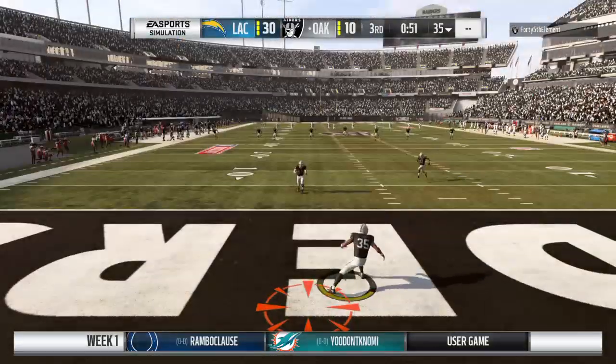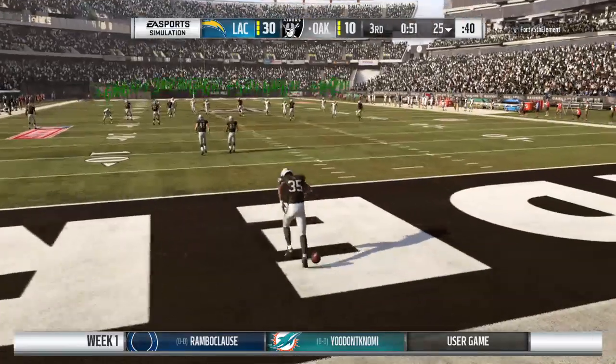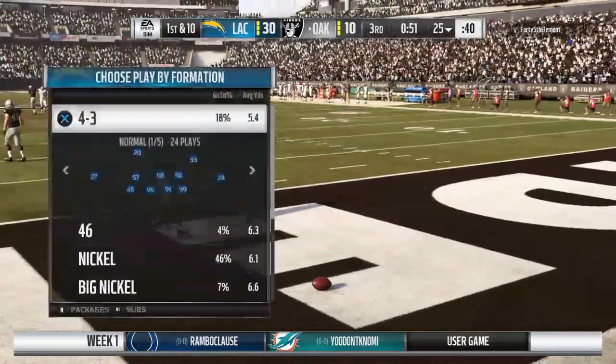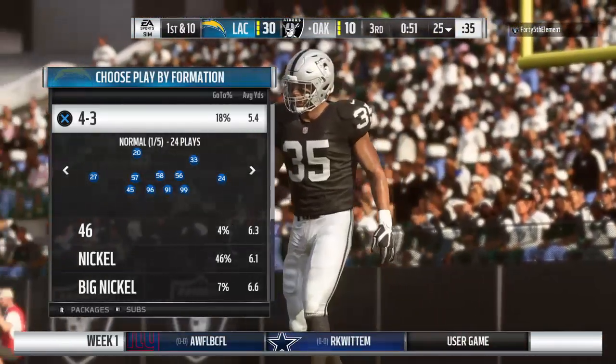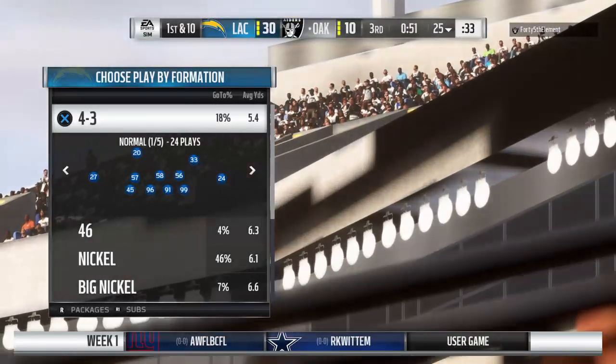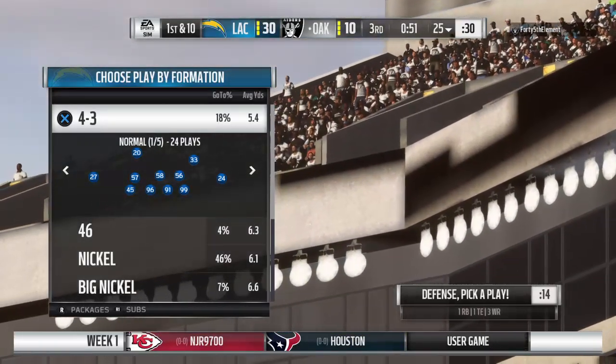So put another 3 on the board. All things considered, a good opening drive to begin the 3rd quarter. And as a defense, the way that this game is going, you're excited to see those points go on the board. Gives them a little bit of leeway to play with when they're out on the field, but they're real excited to see their offense score. Now they get to go out there and do their part.